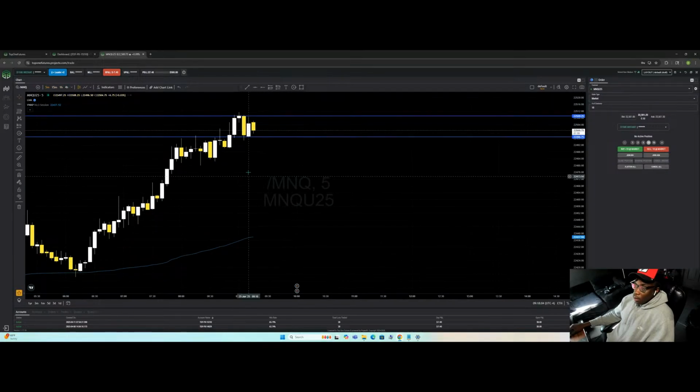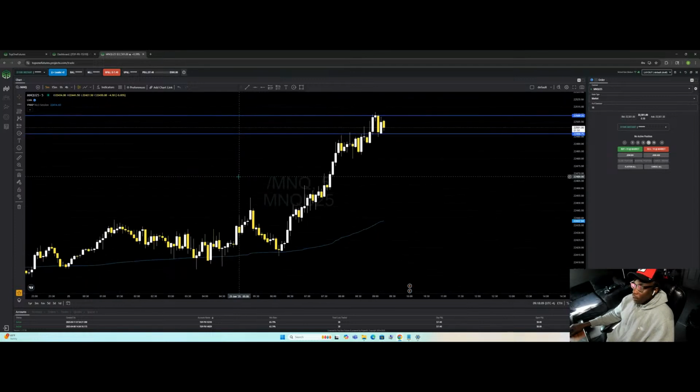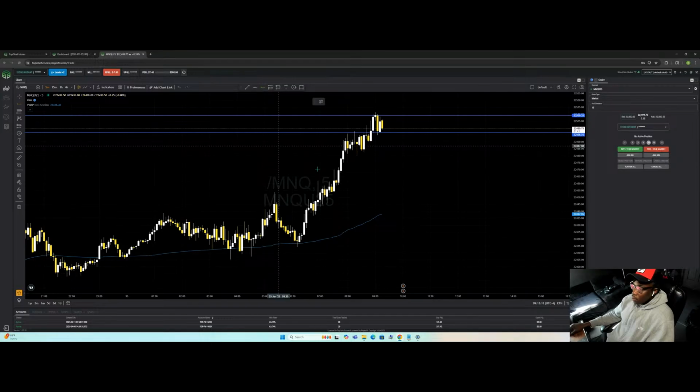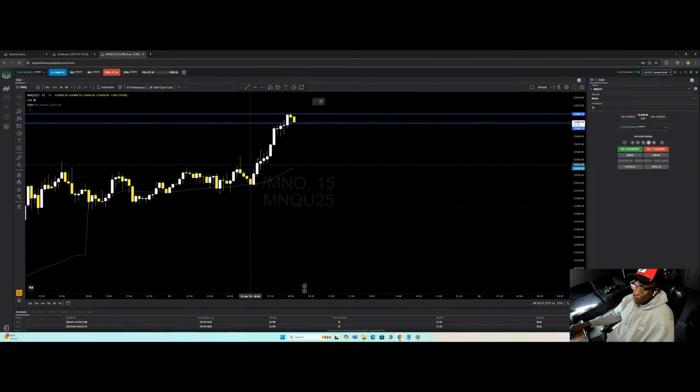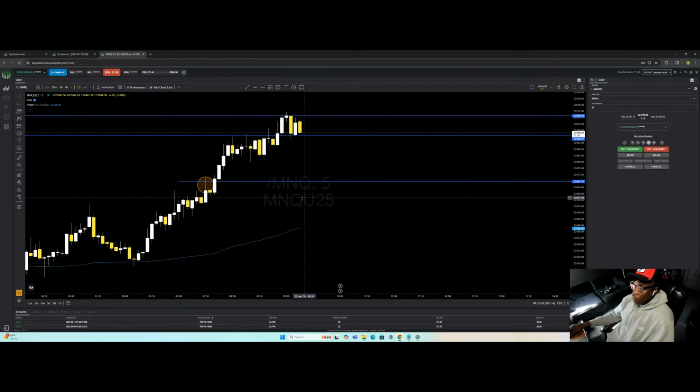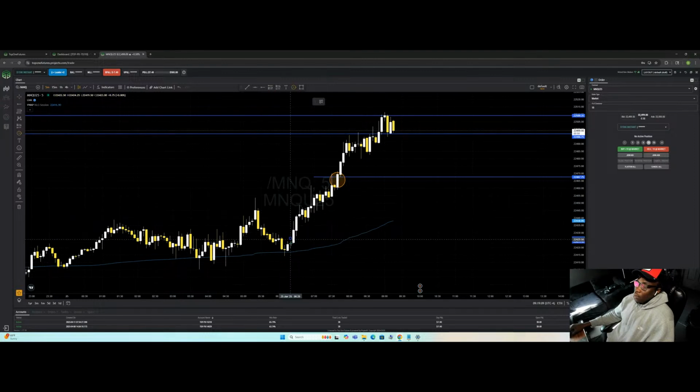So I think if we get a break of structure here on this 5, we've got a potential entry to hold and get out around. Let's see. Area to fill. We got all this down here.